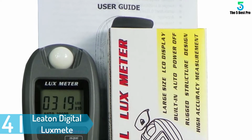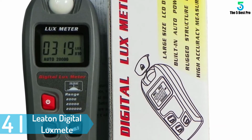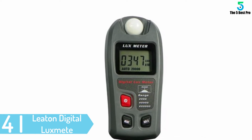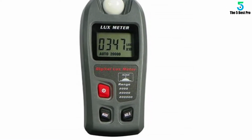At number 4. Leaton Digital Luxmeter. When you are on the market looking for the best device, you rarely consider the price. But consider a situation where you are looking at a device that has good workability and yet it comes at a very giveaway price. That's the case with the Leaton Digital Light Meter.